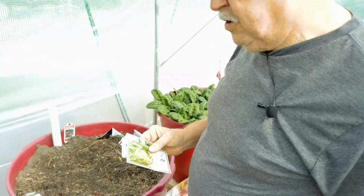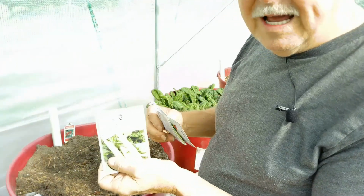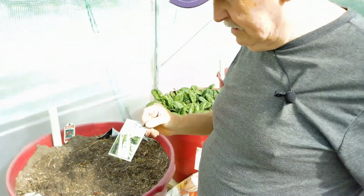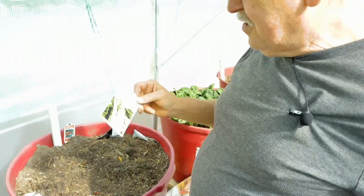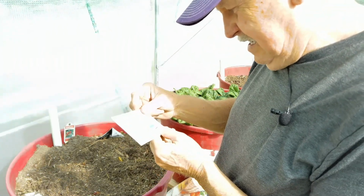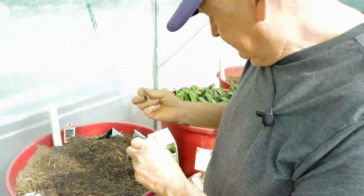I know what I want to put in this one. I found some seeds yesterday. It's bok choy cabbage. I'm gonna try some of that. Never grown any, but first time for everything. That ought to be good. And it says sow in winter or spring, so it's winter time, so we'll give it a sow.